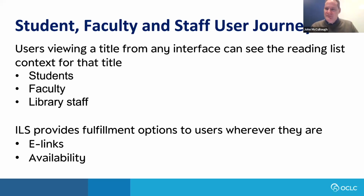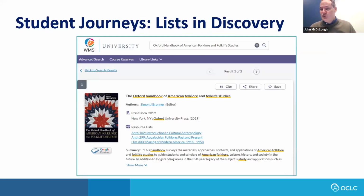Some of the principles that we have is that a user viewing a title, regardless of what interface they're using to view that title, should be able to see the reading list context for that title. Which reading list does that title, that monograph or article, appear on? And we want to see that not just in the reading list solution interface, but also in the LSP student and staff interfaces. Similarly, while the LSP is providing the fulfillment options for the collections that will be represented on reading lists, those fulfillment options, e-links or even print availability, should be available to students looking at the reading list solution. It shouldn't require them to come in to the Discovery interface. Everything's available where the student is, regardless of the underlying system that's the source of truth.